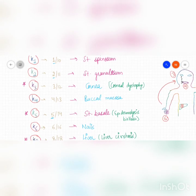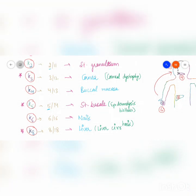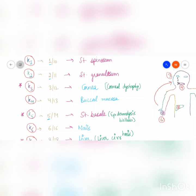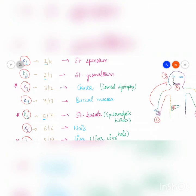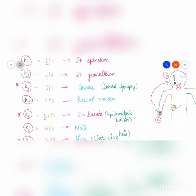Half of your job is done here. Now just write 10 in front of 1, 11 in front of 2, and carry on. Just remember 16 in front of 6 and 18 in front of 8. These are the numerical representations of the heterodimers. K1 is 1 by 10, K2 by 11, K3 by 12, K4 by 13, K5 by 14, K6 by 16, and K8 by 18. Now 5 and 2 is already done. Now come on to 3, 4, 6, and 8.